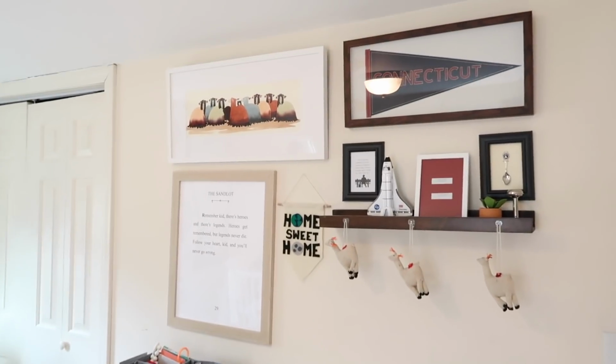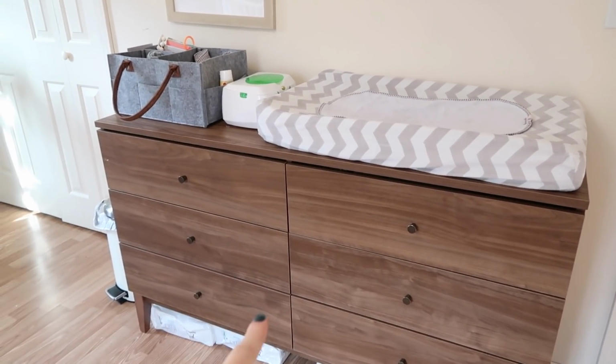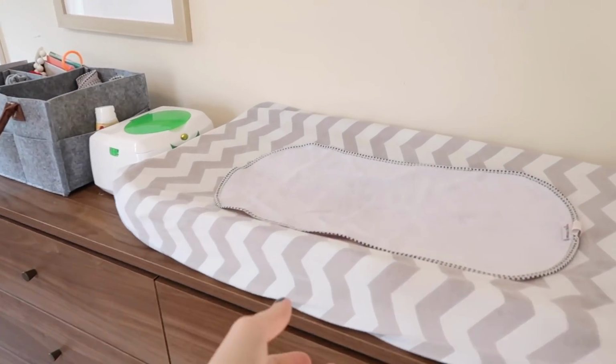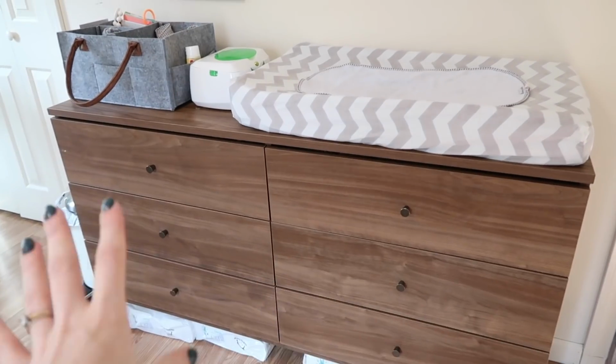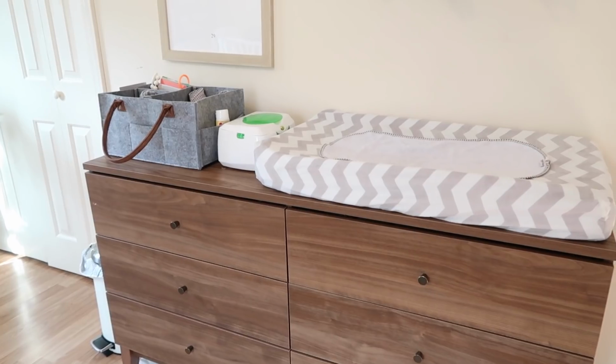Alright, moving over, we've got his changing table area. His changing table is from Target as well. Like I said, it's not a changing table. I opted for a dresser, and then I just bought a changing table pad that affixes to the top. I just really liked the Stylus dresser. I thought it would transition into a boy's room really well when he gets a little bit older.